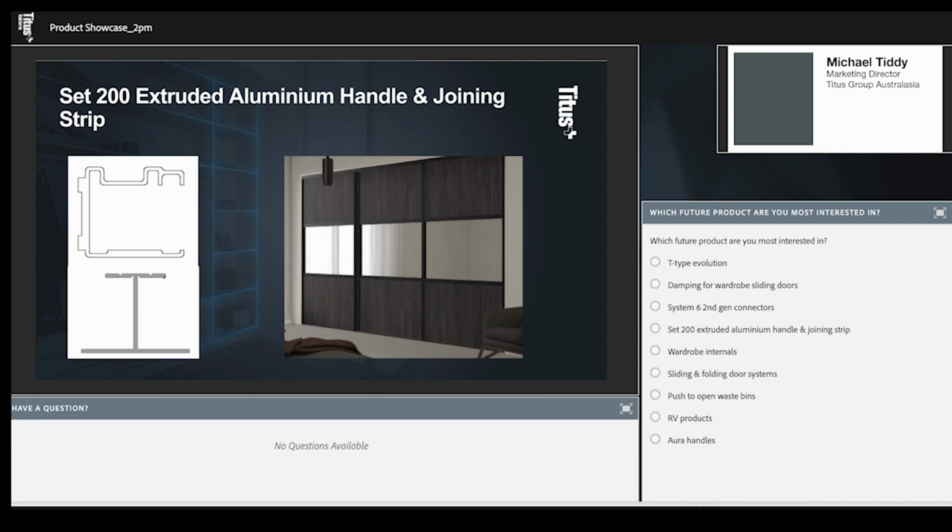Wardrobe still. Set 200 has been quite successful for us. But what we want to do is expand the extrusion range. We want an extruded handle that matches the current extruded aluminium parts, matches the same anodizing. We're going to introduce matte black in the range. We're looking also for a joining strip for joining different panels together so that you can design more elegant looking doors. And once again, that's fairly well down the design road, and we'll be introducing that fairly early in the new year.